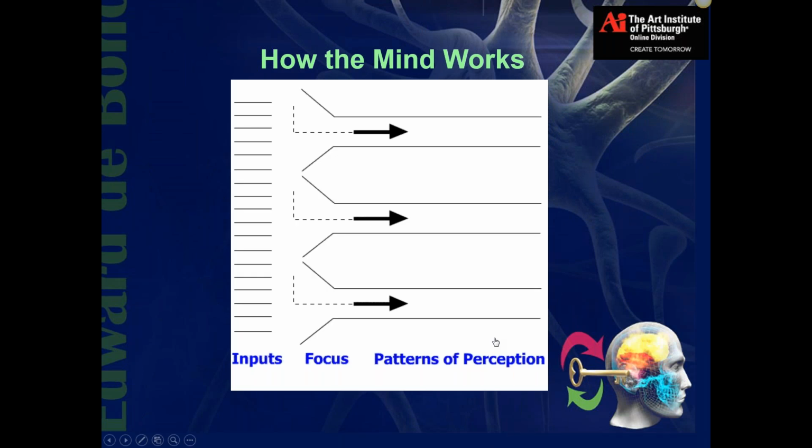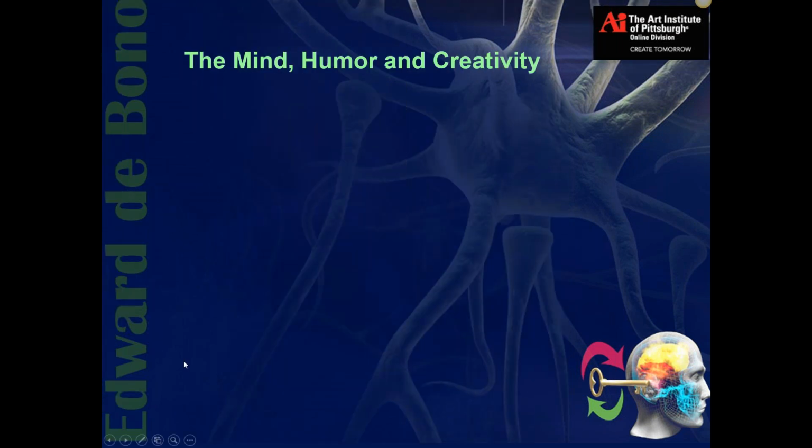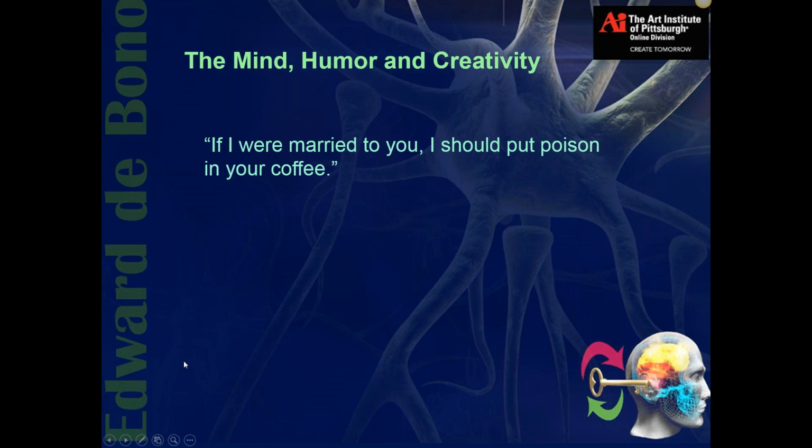You take a look at this, how the mind works. We have inputs on the left, and here are these inputs. They're all coming in, and we're focusing on what those inputs are. And I just have three. It's not relevant, but it shows the flow. And then we have our patterns of perception. So we get the focus, we put it in those patterns of perception that we're so used to utilizing, and that's how the mind will function and look at information. Hold that thought as we move on.